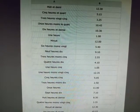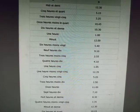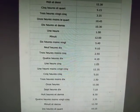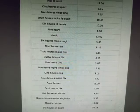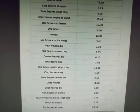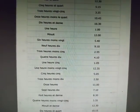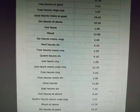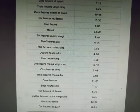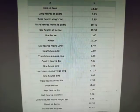10h30. 1 heure. Minuit. 6h moins 20. It's 20 to 6. 9h10. 3h moins 5. 4h10. 1h05. 1h moins 25. 25 to 1. 25 minutes to 1. This is 12:35. 5h05. 3h moins 10. 11h. 7h10. 8h30. 4h moins 25. Minuit et demi. 10h15. In this chart, only the 12-hour clock is used.